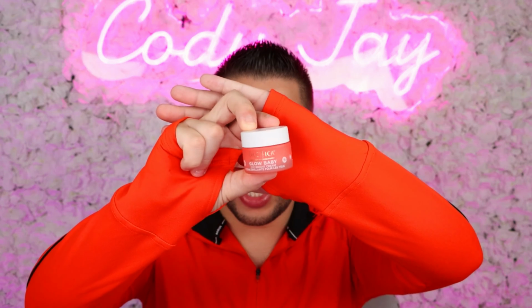Next, we have the Glow Baby Eye Bright Cream. Now this one is marked as fragrance free, and I don't believe the original version I have is fragrance free. I've been using this for a while. I use this, it doesn't look like it, but I use it every single time I do my makeup. I don't need too much. I take a little bit and dab it underneath my eyes.